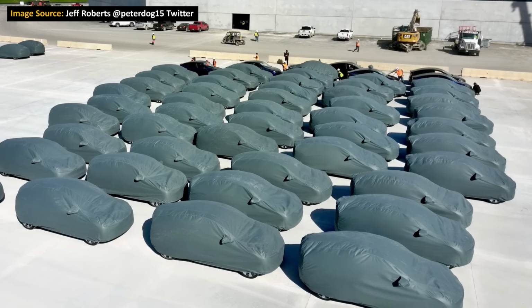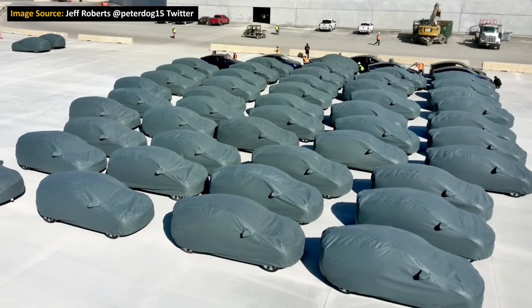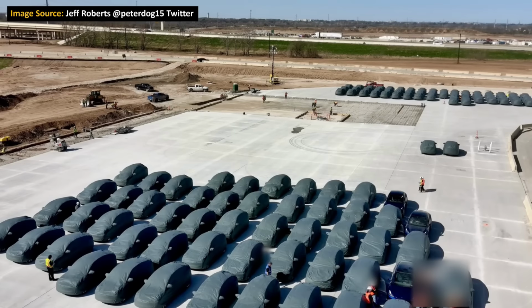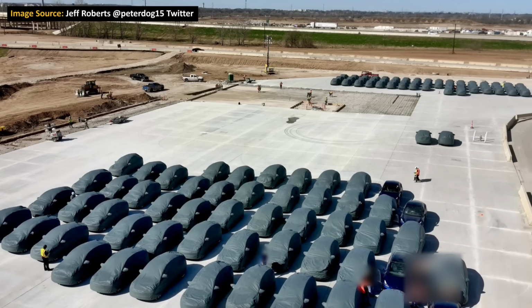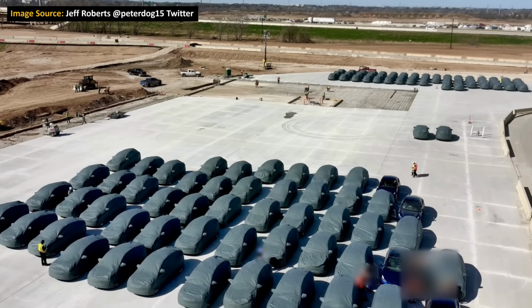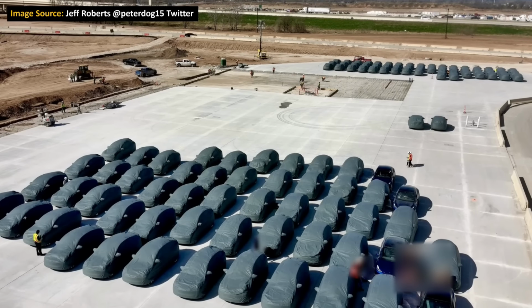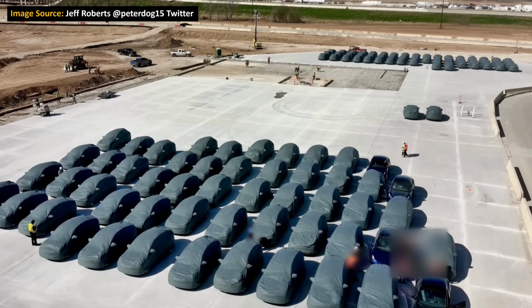These statements definitely seem to line up nicely with the drone images that Jeff is sharing, and it sure appears like we should receive an official delivery announcement from Tesla very soon. As you can see in these images shared by Jeff on Twitter, there are over 100 Tesla Model Ys lined up with protective covers at Gigafactory Texas that are assumed to be ready for customer deliveries once Tesla receives official approval to sell these vehicles.